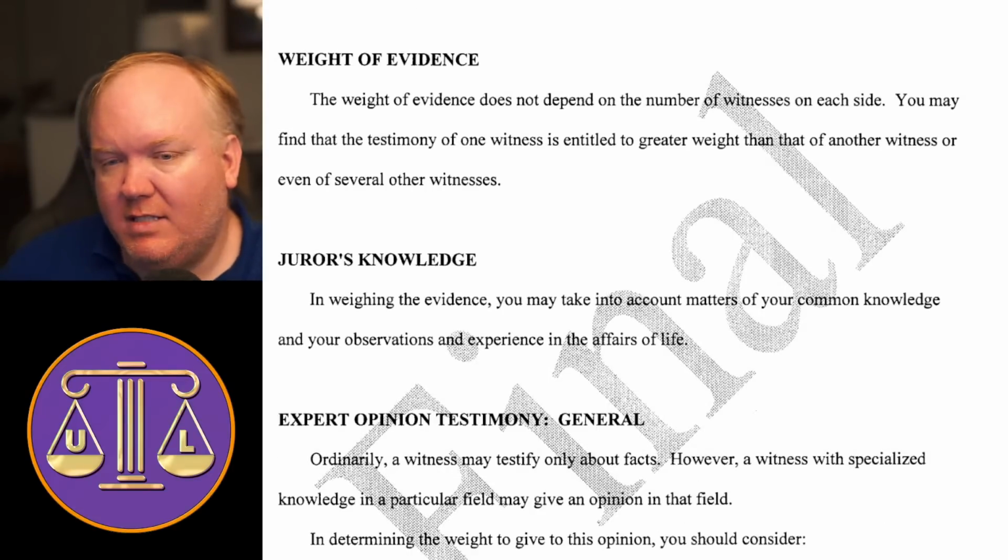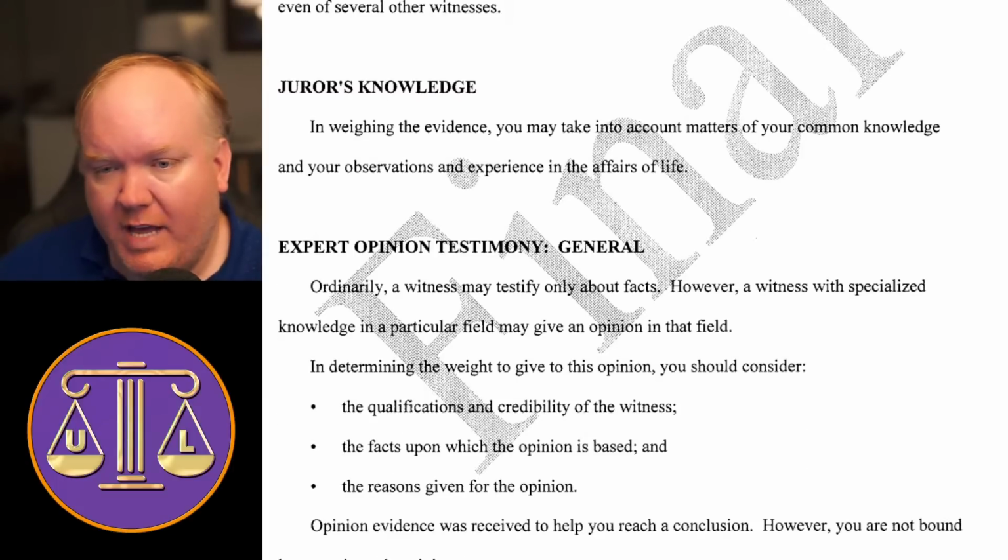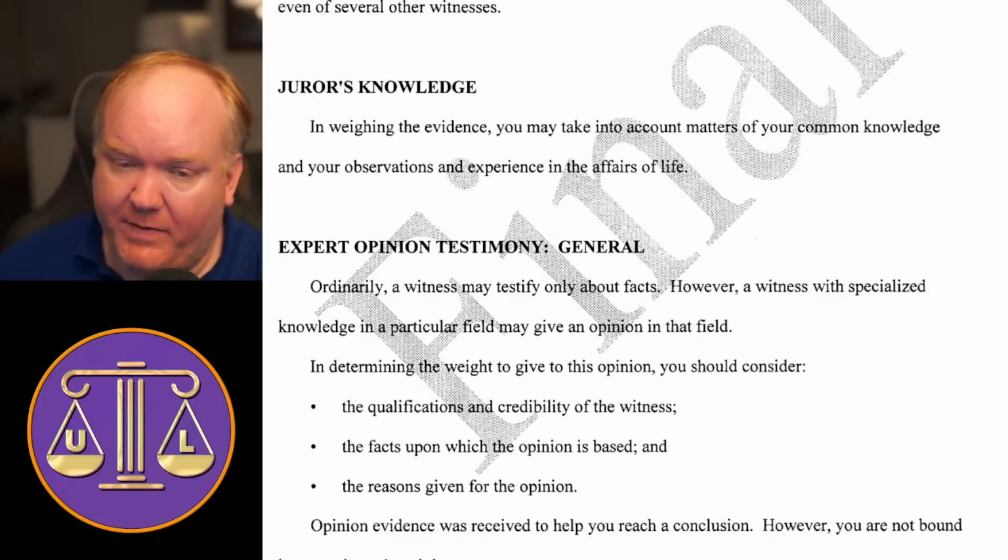Weight of the evidence. The weight of the evidence does not depend on the number of witnesses on each side. You may find the testimony of one witness is entitled to greater weight than that of another witness, or even of several other witnesses. Right. It's up to you to determine how much each witness is worth, and one witness might be worth a lot compared to other witnesses. In weighing the evidence, you may take into account matters of common knowledge and observations experienced about the affairs of life.